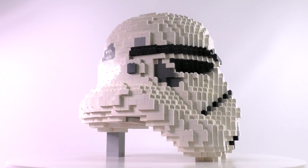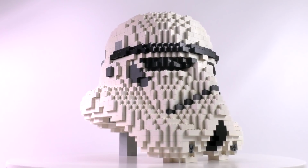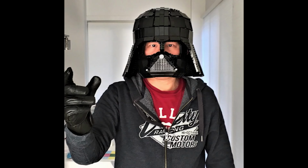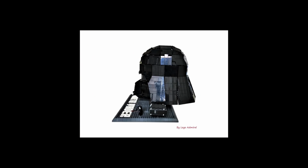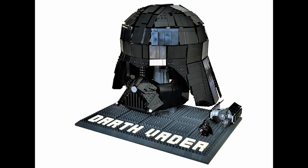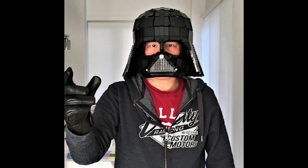Now, having had a little bit of experience at least building up the life-size Stormtrooper helmet, to see an actual wearable Star Wars helmet made out of LEGO is no easy feat. You can see it has been totally plated on the outside. When it's stacked up, or at least on its stand, the proportions feel a little bit different than what you might see from an exact replica of Darth Vader's helmet. But of course, it has to be in order for this build to be able to actually fit onto your head.